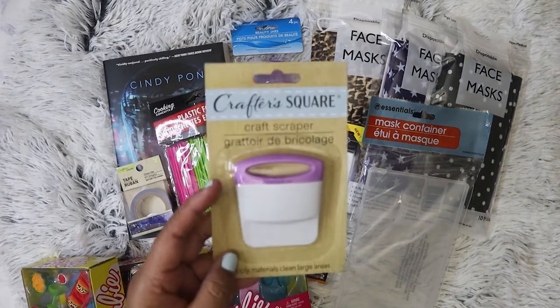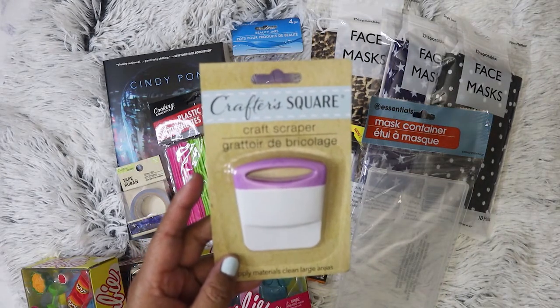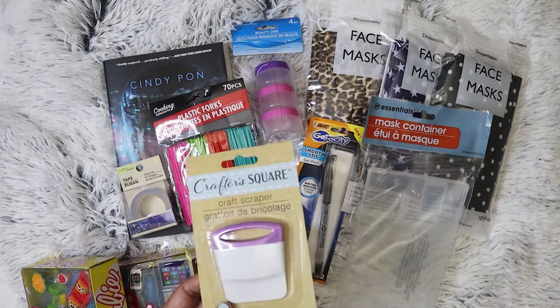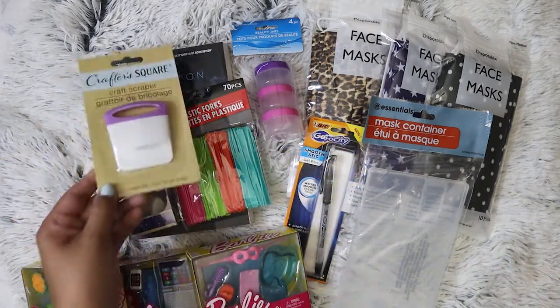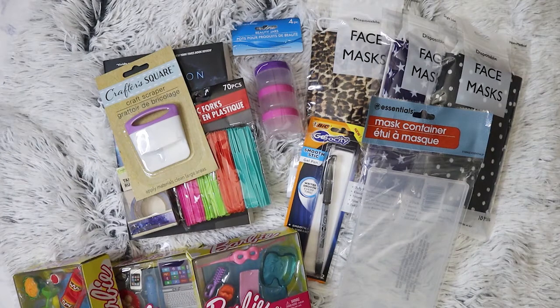I picked up another of these craft scrapers. Why? I just wanted to have one at my regular desk, so that if I'm gluing something down, even onto the Hobonichi or the traveler's notebook journal, it's easy for me. It's just there. I don't have to come back to my other room and grab it.